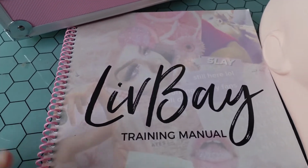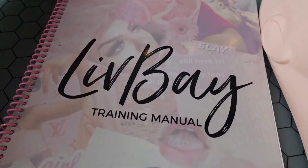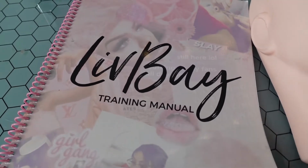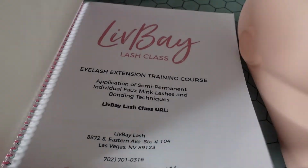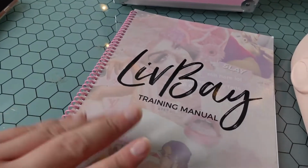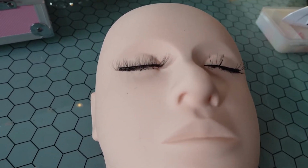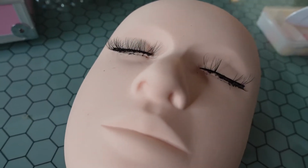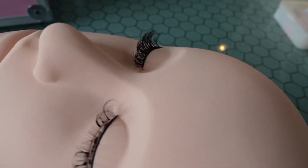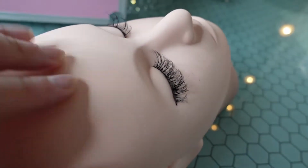I'm going to show you what the kit is that you get at Livbay. This is their training manual. It has information about the products and what some items are. You do get this head. When you're there, they provide you all the lashes and the glue. You do get a kit, but you really don't use anything from your kit. The only thing you use is your tweezers. But yeah, you get this doll head.